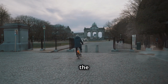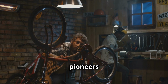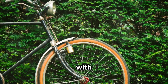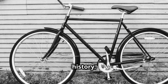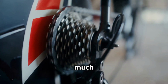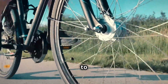The inherent dangers of the penny farthing, with its large front wheel and high center of gravity, spurred inventors to seek safer alternatives. These early pioneers were determined to create a more stable and user-friendly bicycle. The 1880s witnessed a pivotal shift with the emergence of the safety bicycle, a groundbreaking innovation in cycling history. This revolutionary design featured two wheels of equal size, a chain drive system, and a frame that was much more balanced. The lower center of gravity significantly enhanced rider safety, making it far less likely for cyclists to topple over.